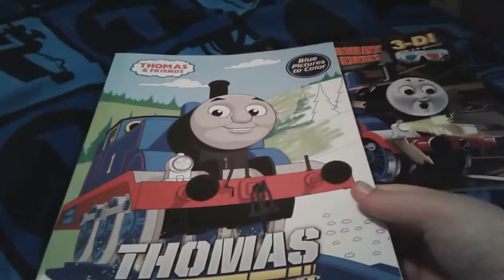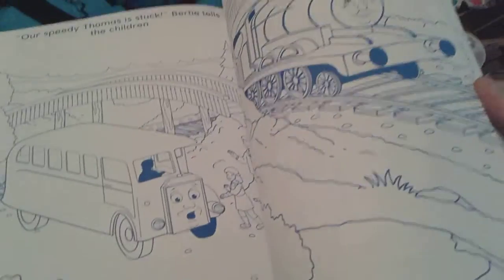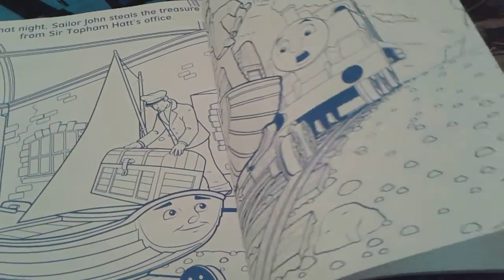And here's Thomas and the Blue Streak. And as you can see, the pictures are actually blue. Oh my goodness, look, there's a Sodor's Legend of the Lost Treasure story. Oh heck yeah.